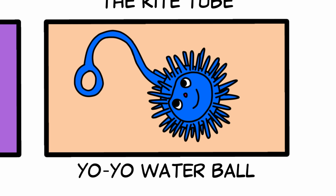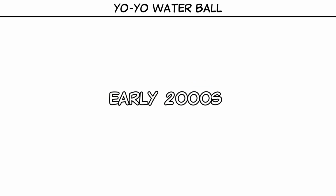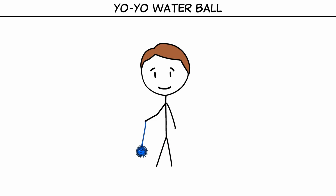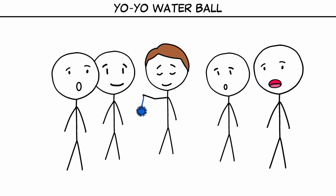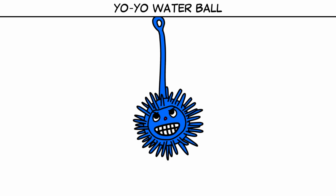Yoyo Water Ball. The Yoyo Water Ball was a popular children's toy in the early 2000s, consisting of a liquid-filled rubber ball attached to a stretchy elastic cord. Designed to be swung, bounced and stretched like a yo-yo, the toy quickly became a favourite among kids. However, despite its innocent appearance, the Yoyo Water Ball became one of the most controversial and dangerous toys in recent history.